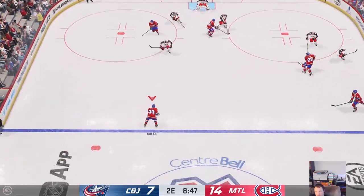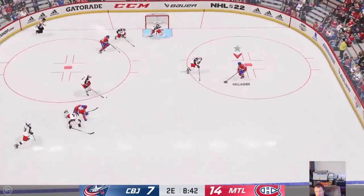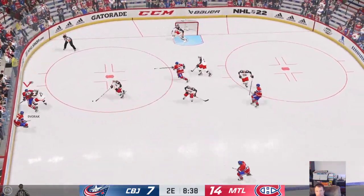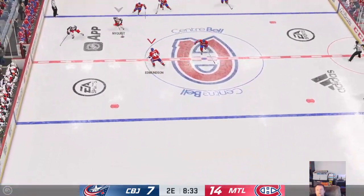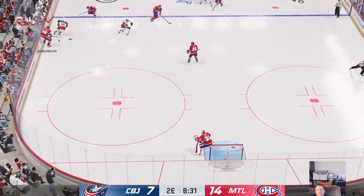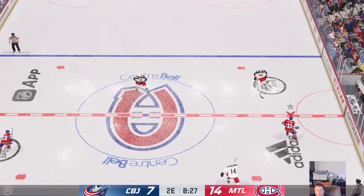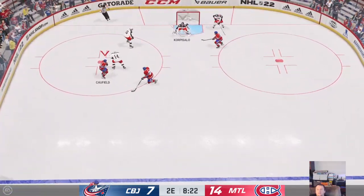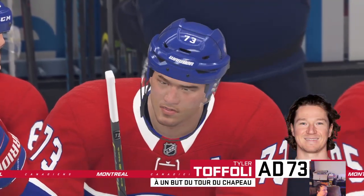Dvorak's got it along the wing. Wow! I don't think he saw that one. I hope he didn't, because if he did, he should have gone somewhere else. Here's a short pass to Dvorak. Columbus gains the zone. Moves it quickly over to Roslovic. From the right side, he goes to the middle of the neutral zone. And the puck stopper jumps on top of it to get a stoppage in play.